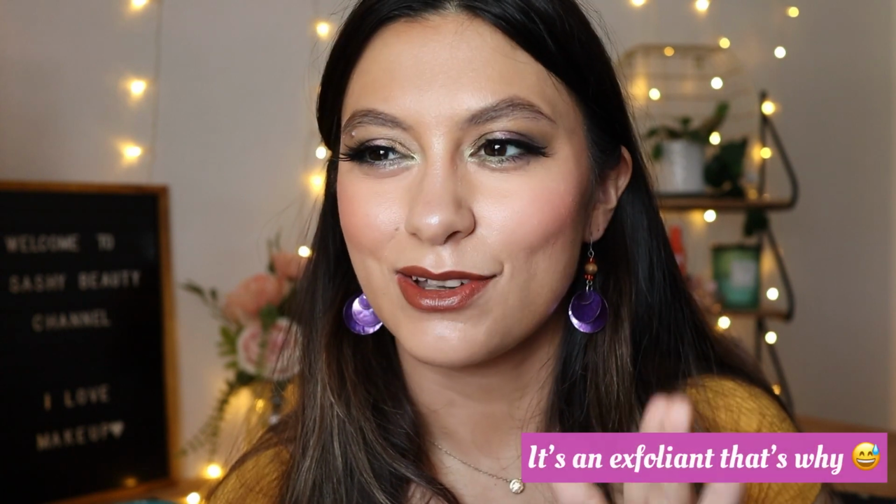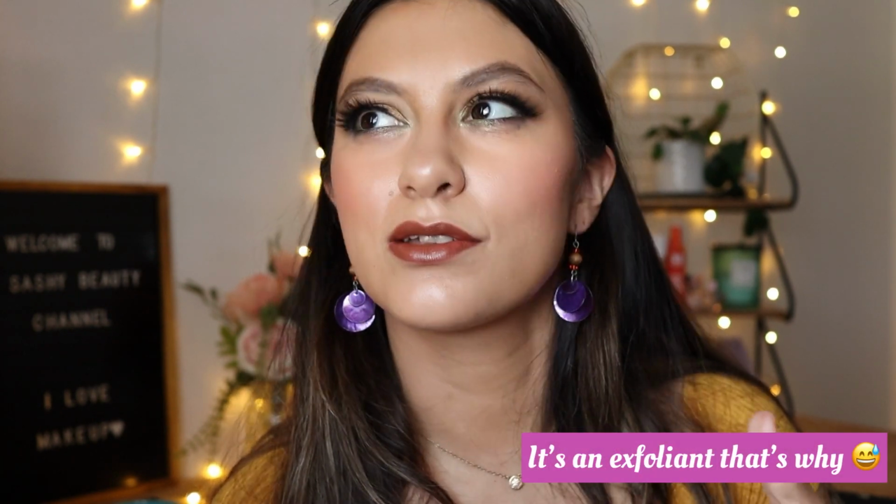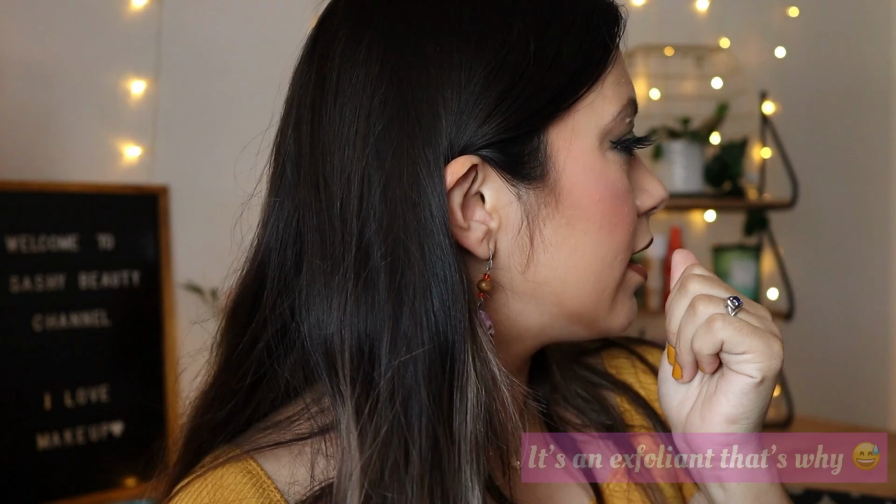It sounds gross, but it sounds like something I would like to use just to clean out my pores, especially in the nose area. I use my Paula's Choice BHA. It's like a toner almost, but you're not supposed to use it as a toner. I forgot what it's called exactly. This is a mask. It just sounds good. First Aid Beauty is usually a good brand.